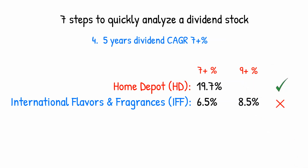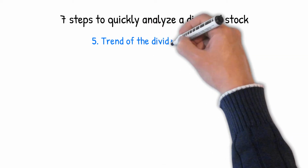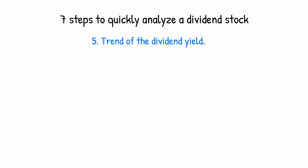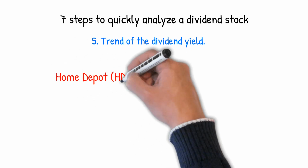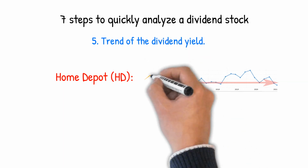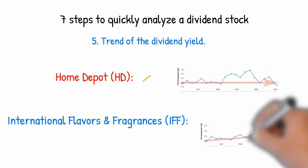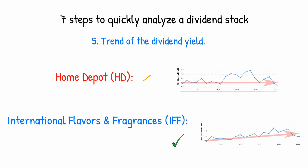The fifth step is to check the trend of the dividend yield, a way to check the ratio of the stock price and dividend payout over the years. You would like to see an uptrend where the dividend payout rises more than the stock price. I'll just check the last 5 years. Home Depot shows a flat line with a bump in the middle, which is not good but not bad either. International Flavors and Fragrances shows an uptrend and does meet this criteria.